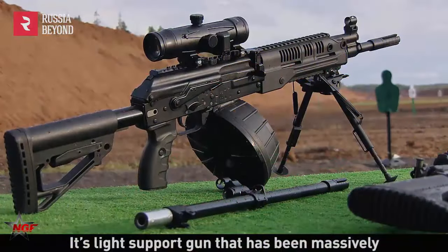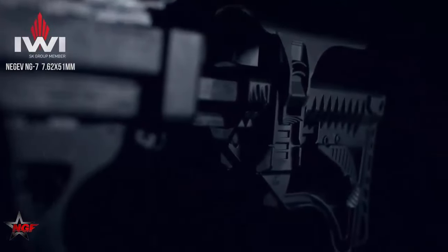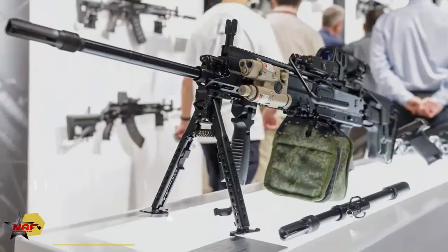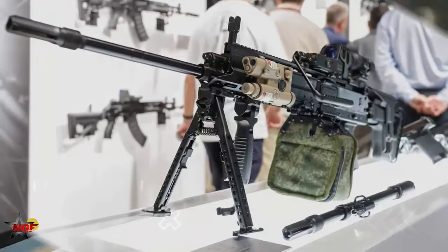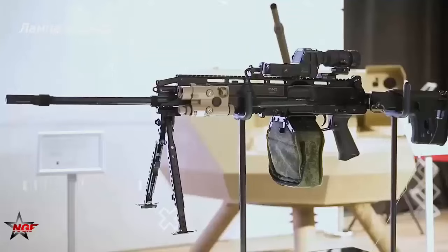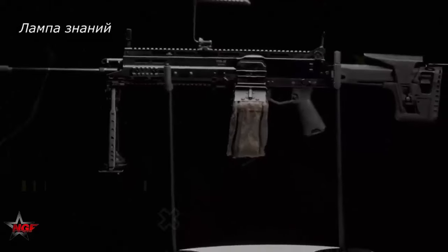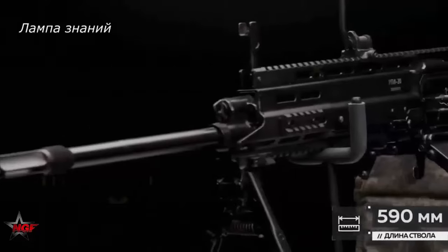The RPL-20, which was first introduced at an arms trade show in August 2020, isn't actually a derivative of the ubiquitous Kalashnikov pattern rifle series. Instead, the belt-fed, gas-operated, fully automatic light machine gun utilizes an open bolt with a rotating bolt and a long-stroke gas piston. Similar to PKM machine guns, the belt is fed from the right side of the gun and the spent cases are ejected to the left. It offers a rate of fire of upwards of 600 rounds per minute.